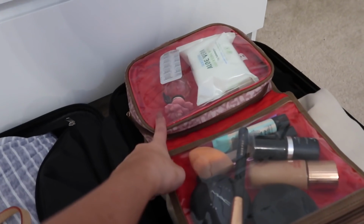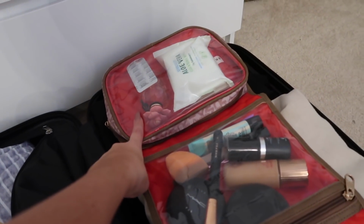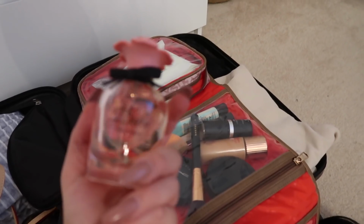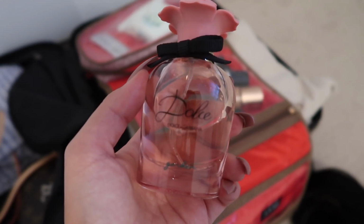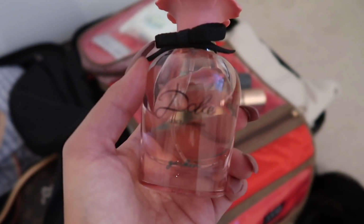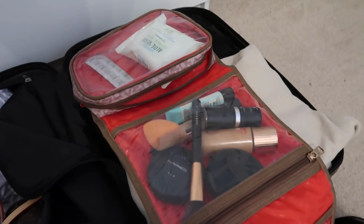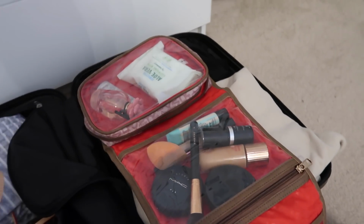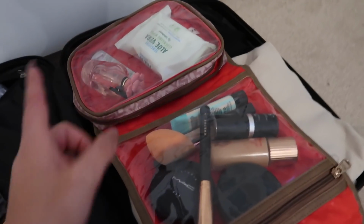And then my face wash usually will be there as well, but I've just got some tablets and I'm going to take this perfume with me, which is Dolce by Dolce & Gabbana. It smells amazing. This is one of Aisha's favorite perfumes. And then I've also just got my wipes just to take the first base off. I always just find it so much easier to do it like that.